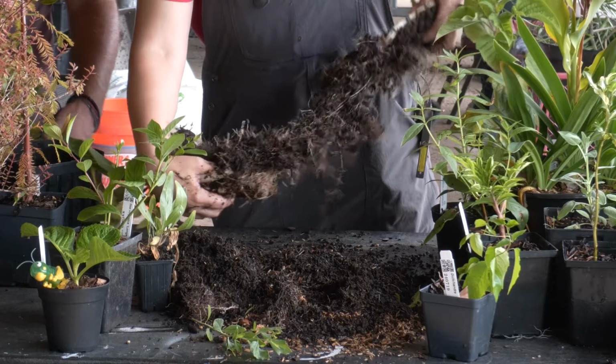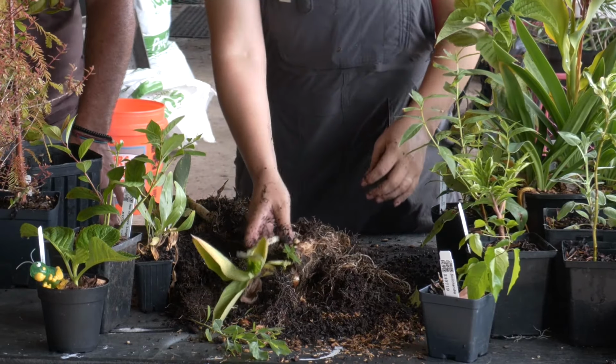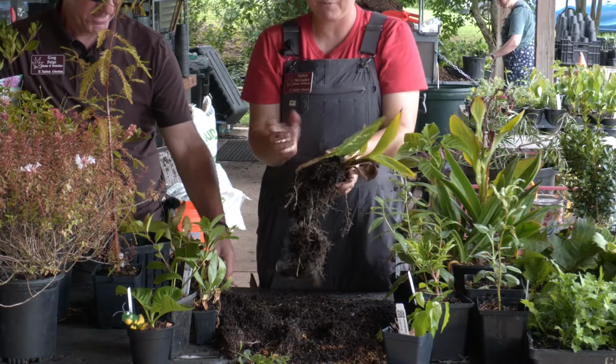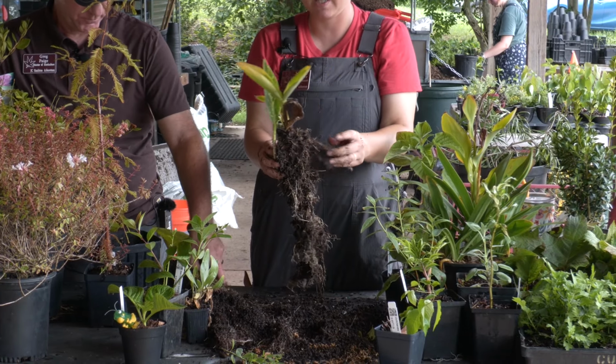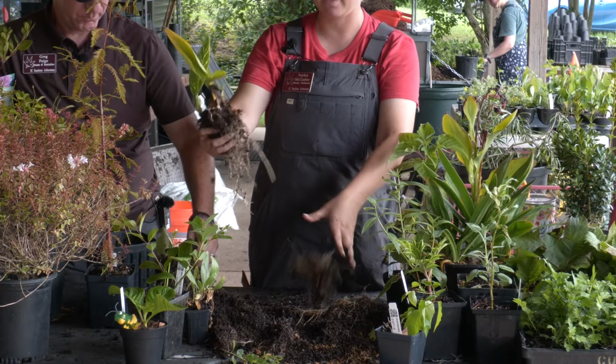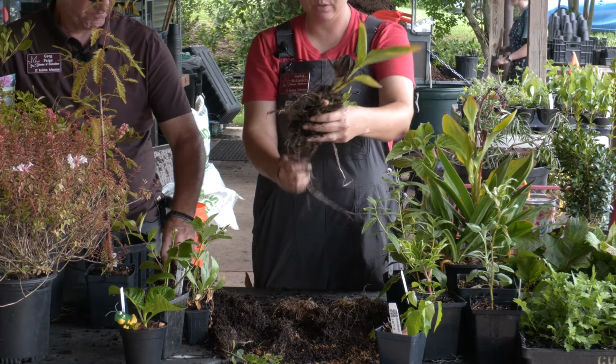What a mess. That's one way to get rid of the weed seeds. But I can divide, my point is I can divide this into 5 or 6 plants and I'll repot them. But it's not going to hurt these cannas to lose that root mass.